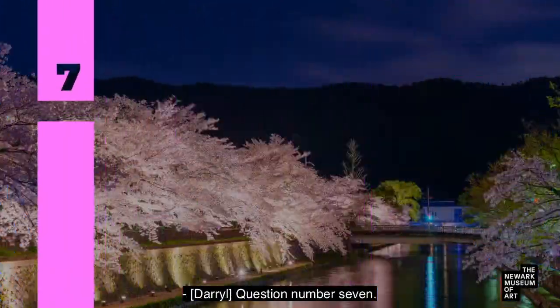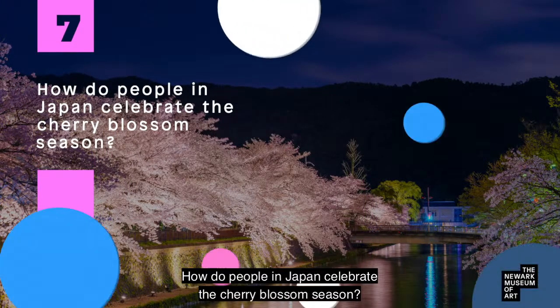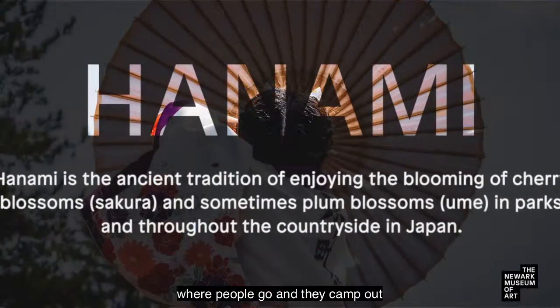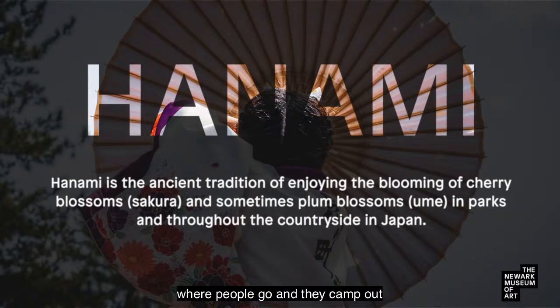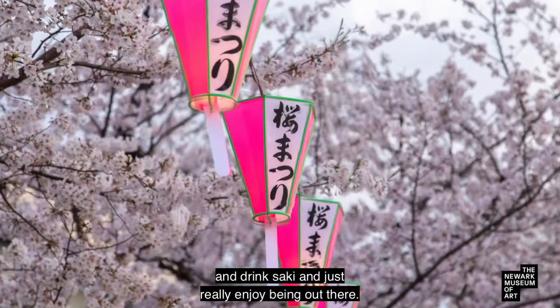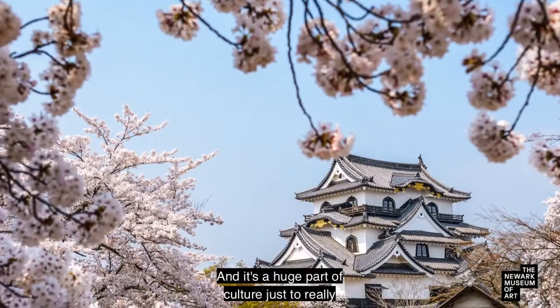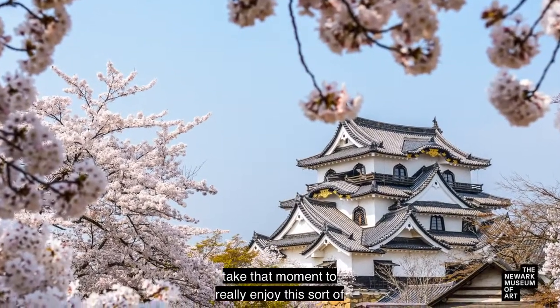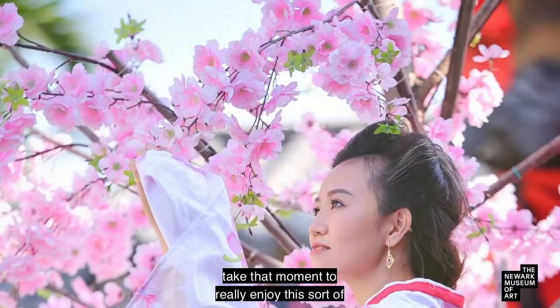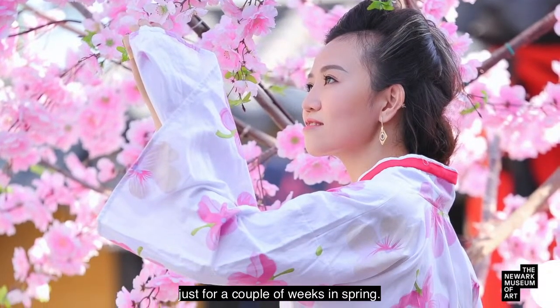Question number 7. How do people in Japan celebrate the cherry blossom season? There's something called hanami, where people go and camp out underneath flowering cherries. People come out and picnic and drink sake and just really enjoy being out there. It's a huge part of culture just to take that moment to enjoy this one flash of beauty that happens just for a couple weeks in spring.